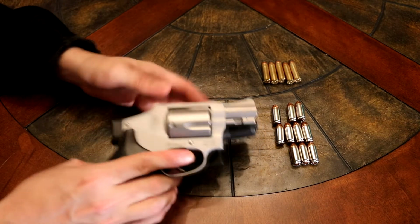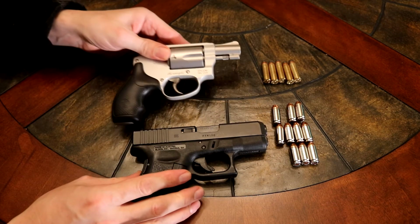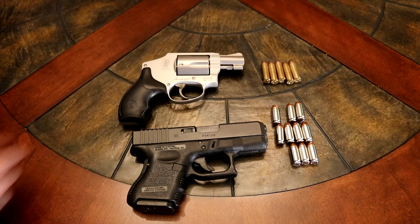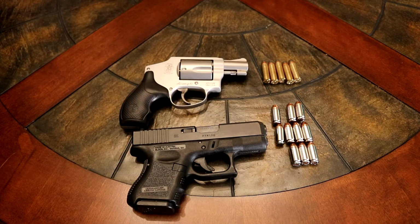But size-wise, the 642 is definitely smaller, easier to conceal, I would say. I have no problem concealing either one of them, but the 642 is definitely smaller and easier to conceal. That's one advantage the 642 has.